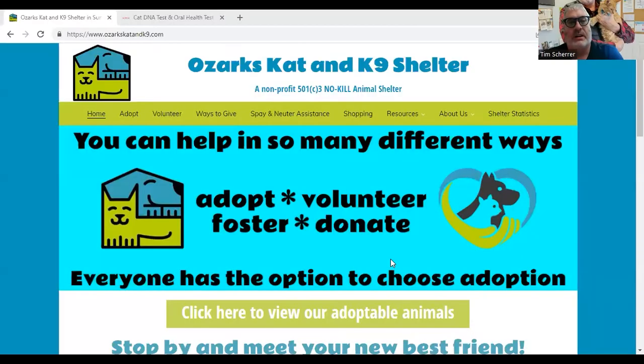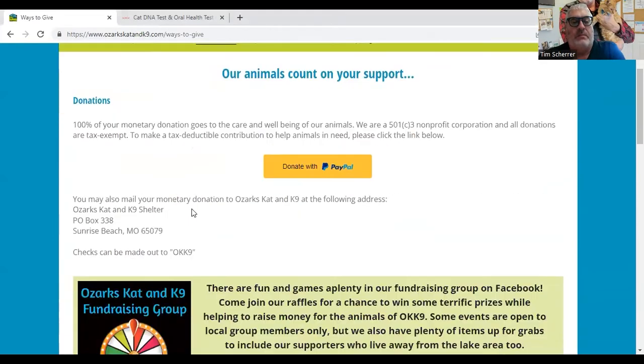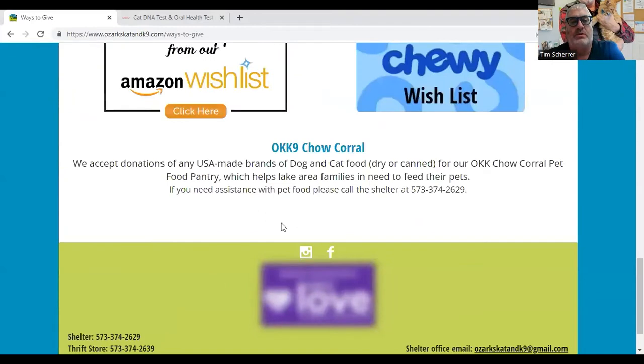This is the shelter that Leo came from, Ozarks Cat and Canine Rescue, down at Lake of the Ozarks, Missouri. It's a wonderful little shelter that has a thrift store that supports it on the side, so all the operating revenue goes in and helps the animals. If you're looking for something to donate, I would suggest giving to them. They have a PayPal. They also have an Amazon wish list and Chewy.